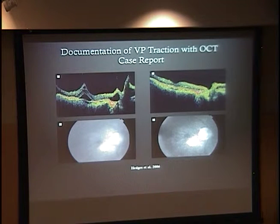This is a case report showing OCT findings in the case of VP traction. You can see the obvious traction here at the optic disc as well as at the macula that resolved after vitrectomy. Here on fundus photography, you see the blurring of the margins of the optic disc, which also resolved after vitrectomy.